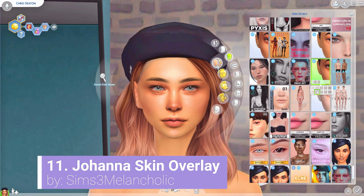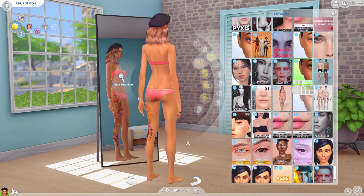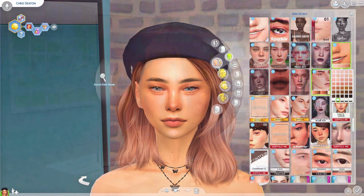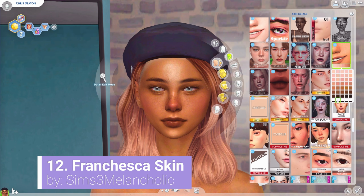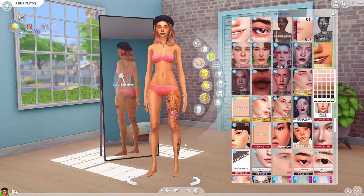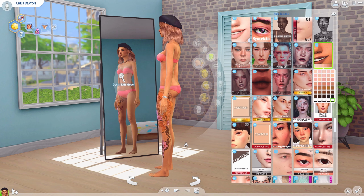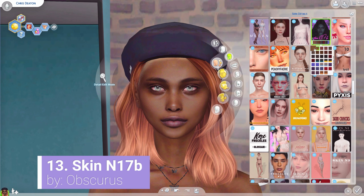And of course, Sims 3 Melancholic is also one of my favorite creators. Some of the older Sims 3 Melancholic skins I don't like so much. I think they're a little too alpha, and that's bewildering coming from me, right? But they can be a little bit too alpha for me. But personally, the skin overlay ones, the recent ones, the Franchesca skin you're seeing here, I feel like it's not too alpha in my eyes. And a lot of the time I add quite a lot of makeup to change it. So I don't like my Sims to be too realistic, but it depends on where I'm going with it.